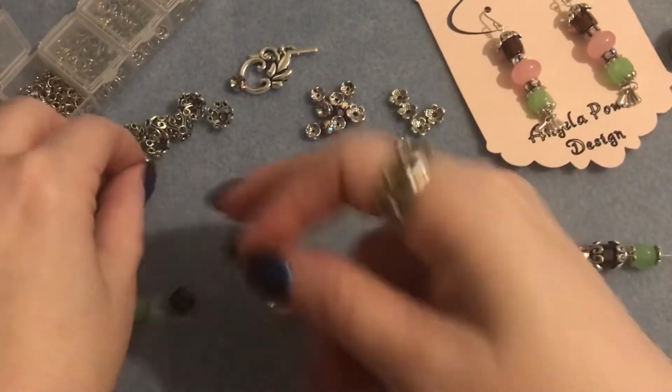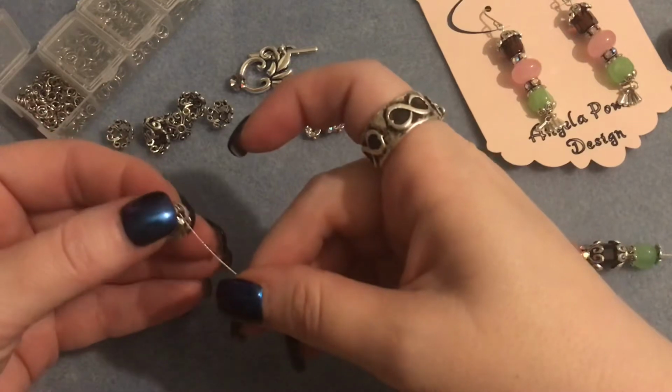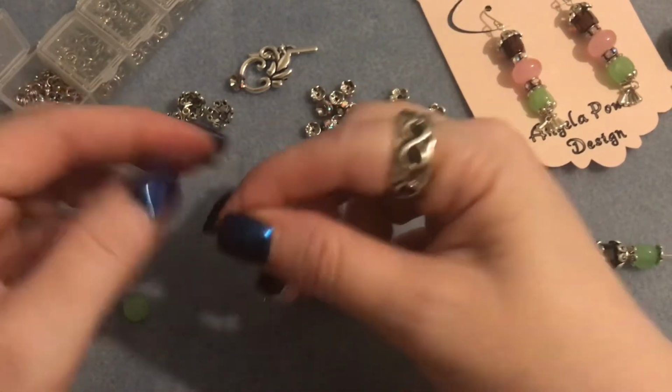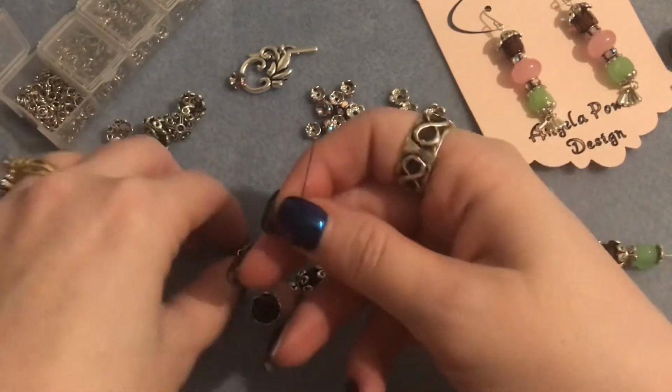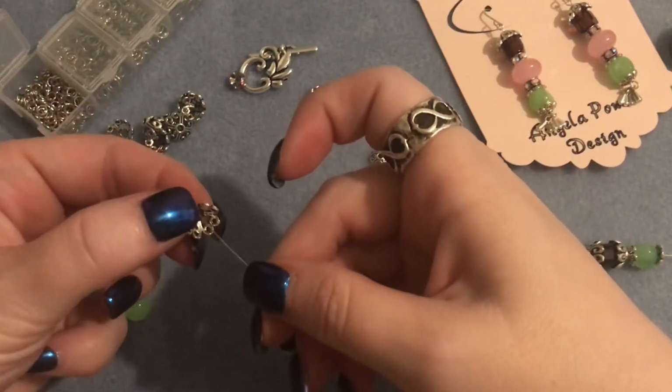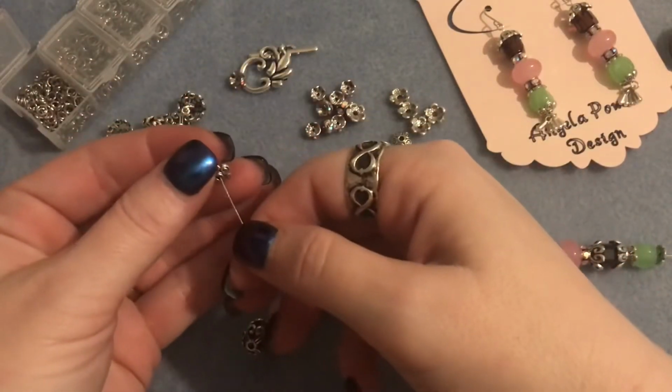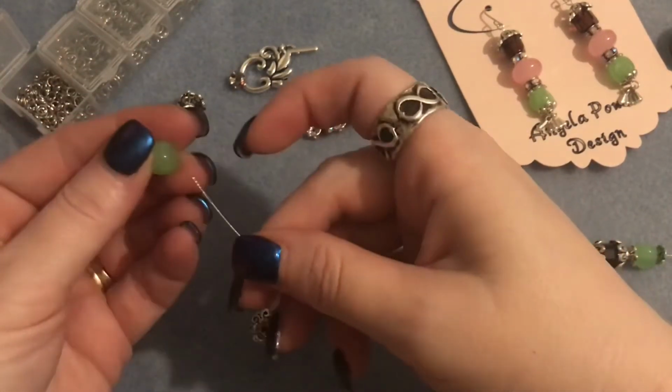Okay, so I need another bead cap and brown. Bead cap, and then the smaller bead cap to go around the green.